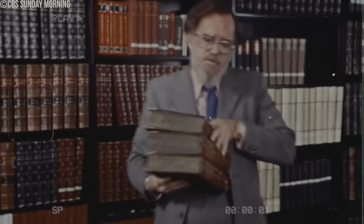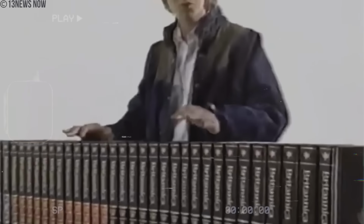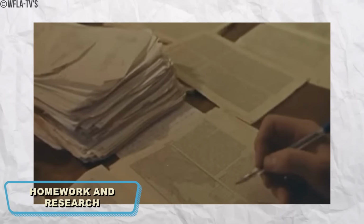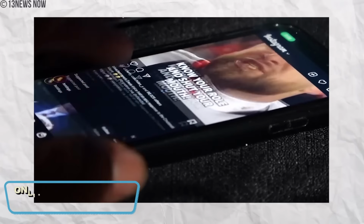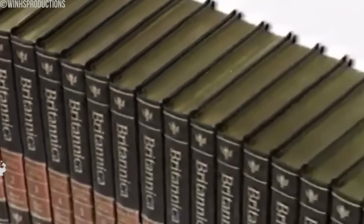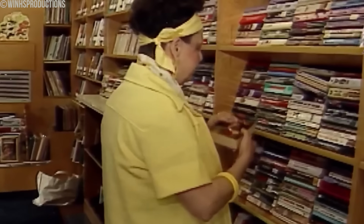Their in-depth articles, often written by experts, made them valuable and reliable sources of knowledge in an era before the internet. Owning a set was a status symbol, and for many students, it was an essential tool for homework and research. However, as online search engines and databases took over, hardcover encyclopedias quickly became outdated, taking a back seat to the digital age.